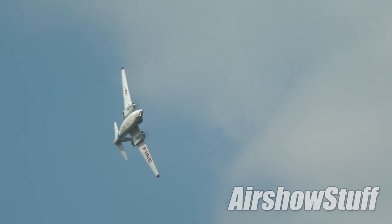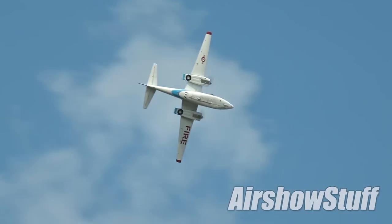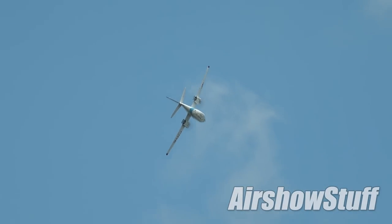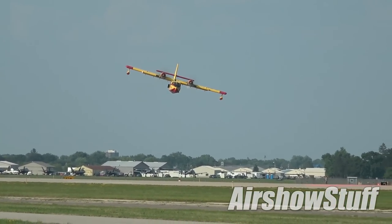First to arrive is the Aero Commander 500, which supervises and coordinates the entire operation. And next up is the arrival of the first of the big guns, namely a CL-215, with almost 5,000 litres of water on board.